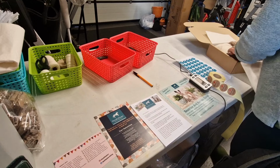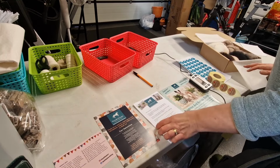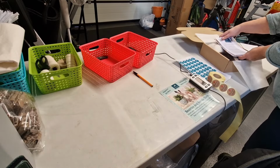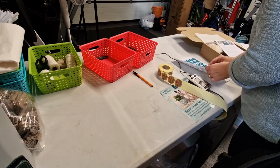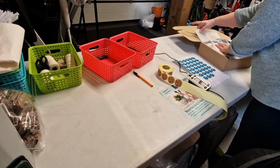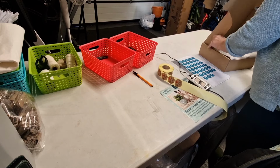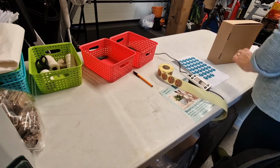I tried to separate those colours, so the brown and the black, which look very similar. And then put the last few bits in. Nice welcome page there. Fold the tissue paper over. Nice little sticker. Lots of fun little stickers to seal it.